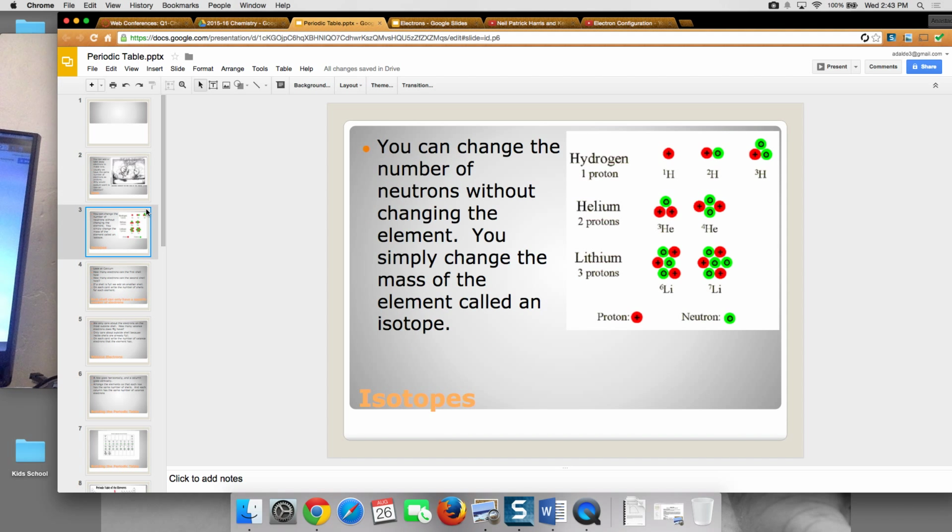You can also mess with the number of neutrons. For example, we have hydrogen with 1 proton. We have hydrogen with a proton and a neutron. And we have hydrogen with a proton and 2 neutrons. And those are called, do you remember? Isotopes. There we go. Awesome. So that would be messing with the number of neutrons. And when you mess with the number of neutrons, what does that change? The mass of it. Exactly. All right.